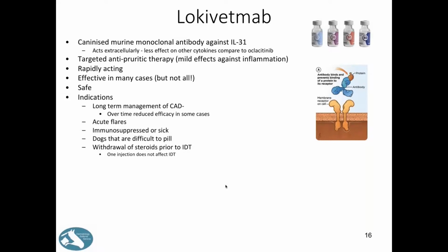And then, kind of last of all, there's lokivetmab. It's an antibody against interleukin-31. So unlike oclacitinib, it works extracellularly. It works in tissue fluids to bind and neutralize IL-31 before it can bind to the receptor. And it is a very targeted therapy. It's mainly antipruritic, although it does have some effects against inflammation by blocking downstream effects, I think. It's very rapidly acting. Again, like oclacitinib, it's very effective in many cases, but just don't expect it to work in every dog.